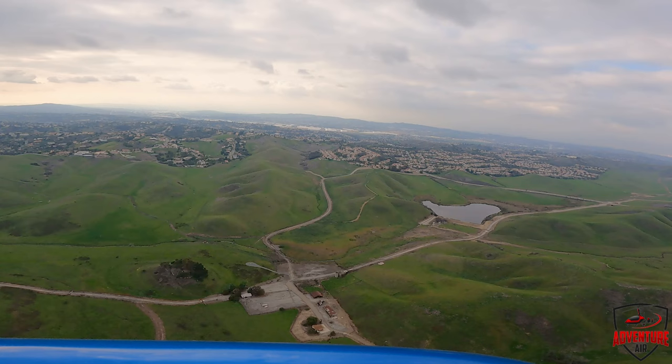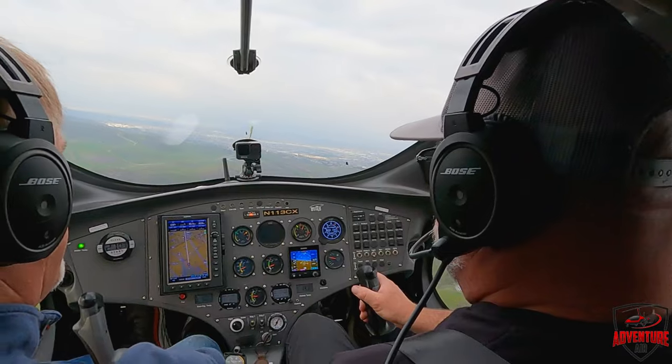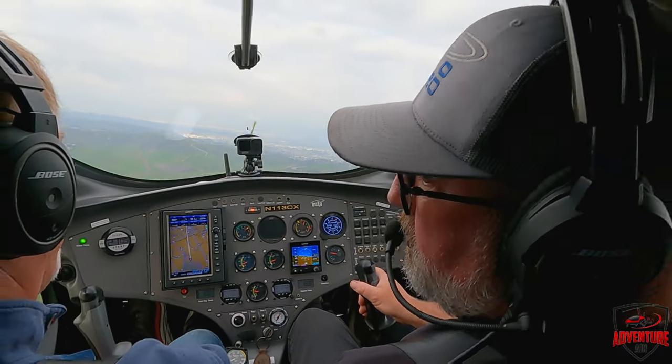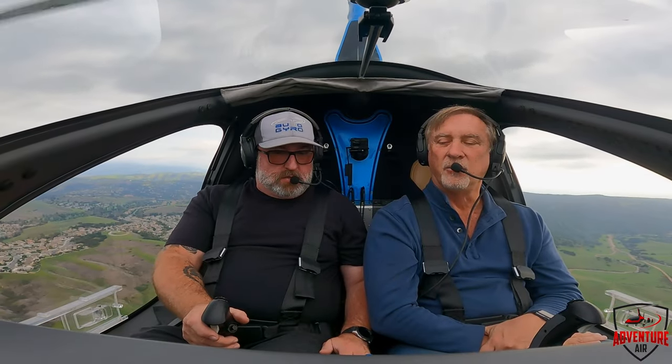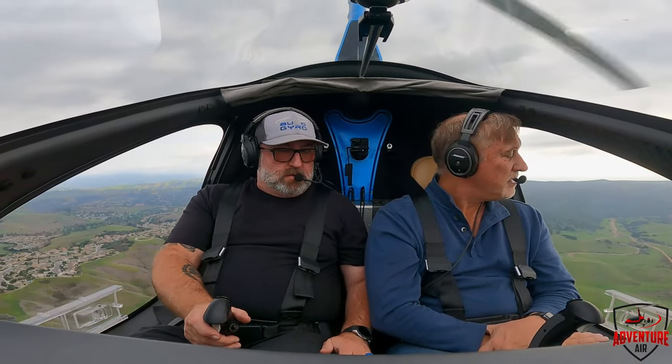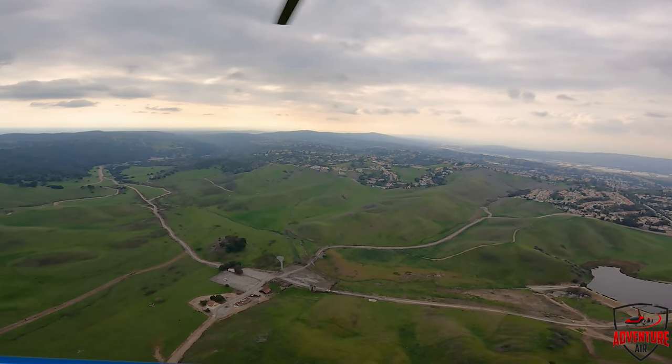Chino Tower, November 4th. Right, we're a quarter of the way around the obstacle, and how's our altitude? Ooh, getting a little high, 2,000 feet we want to be at. For your test, you're going to have 100 feet up or down, so if you get to 2,100, you're not going to do well. The way I do it is I go target, altitude, target, altitude.